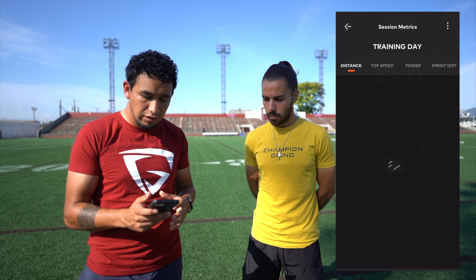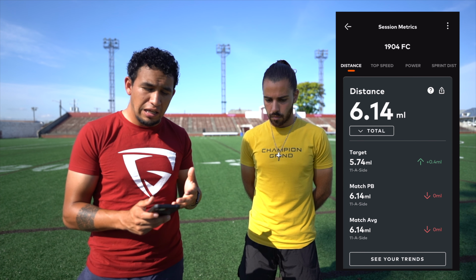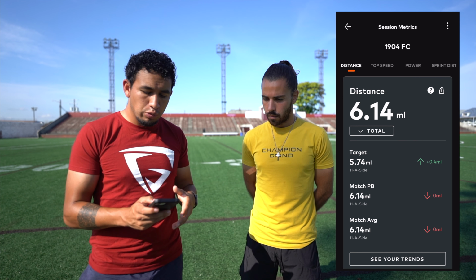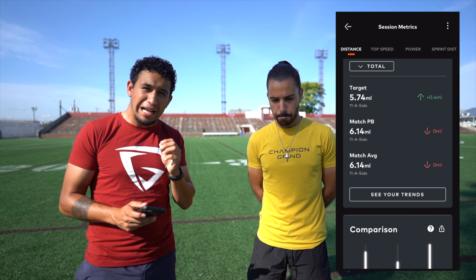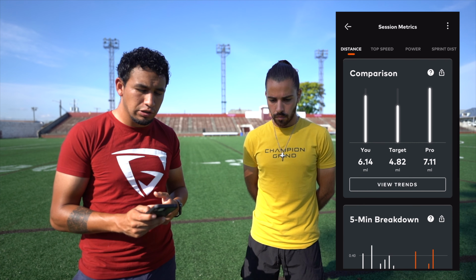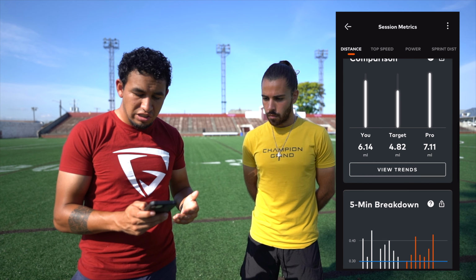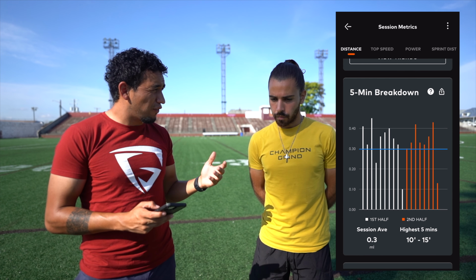So if we look at the details, one of the ones that's probably going to be most important to the overall majority of people analyzing their data is the distance. Georgie ran a total of 6.14 miles. Now, keep into account that that was over an 80-minute period. Had he gone 90 minutes, I do think he would have reached 7 miles. Just based on his 5-minute breakdown, you can see the chart there, and also his comparison to the first half. Do you think you ran enough or you covered enough distance?